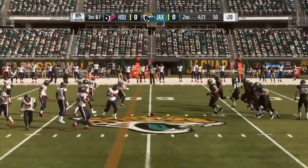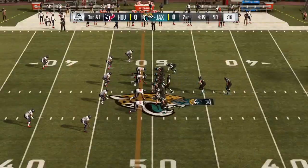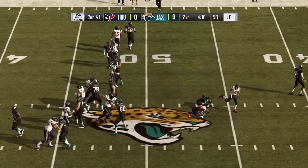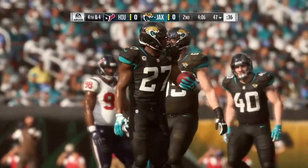No one ran the ball more than the Jaguars in 2017, and we could very well see another carry here on 3rd and short. Green 80. They'll try and run for it with Fournette. Losing 2 yards that time, and now it's 4th down.